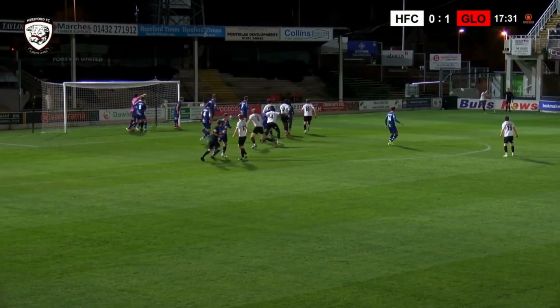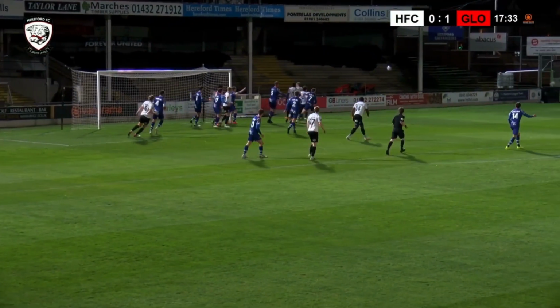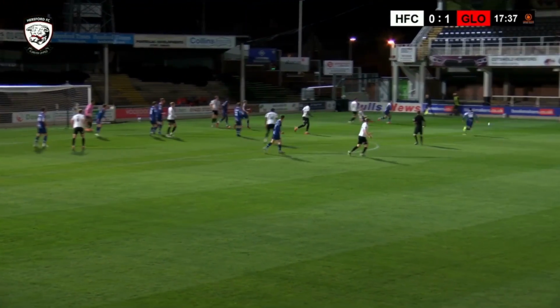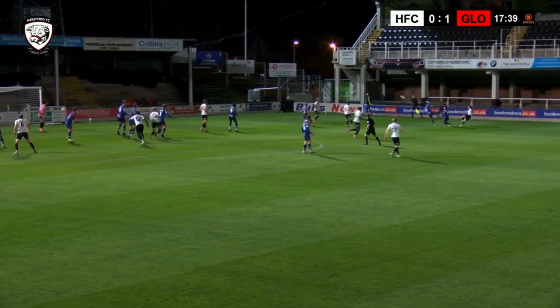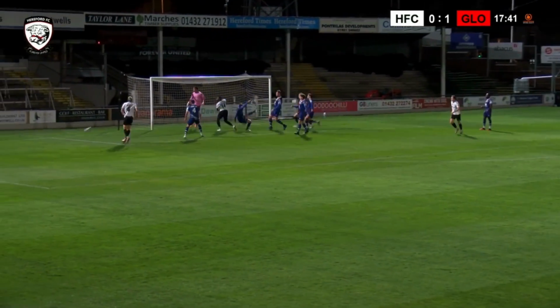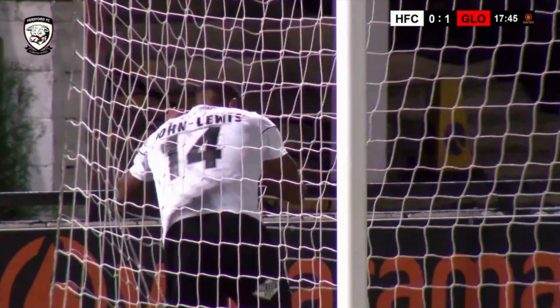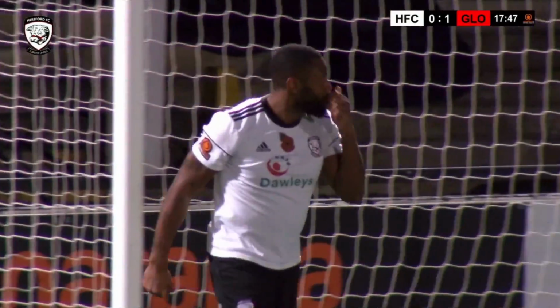Right arm in the air from Dan Jones. Whipped in towards the near post. Tom Owen Evans tried to get onto the end of that one. He'll be back out to Dan Jones, who was trying to walk back and saw the charge. McQuilkin with a right-footed cross in towards the box, and to John Lewis, and he's headed just wide of the post. Fantastic opportunity for Hereford to make it 1-1.